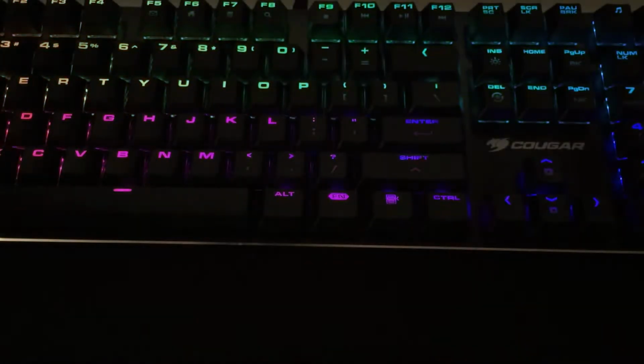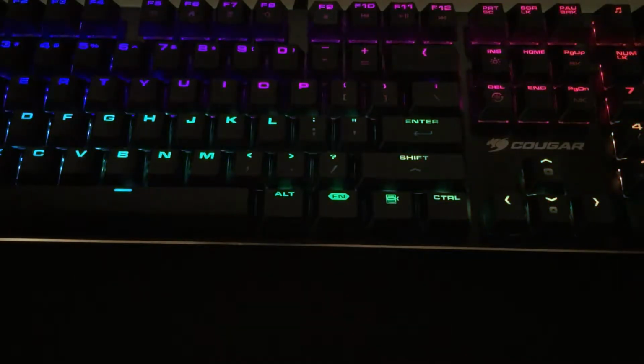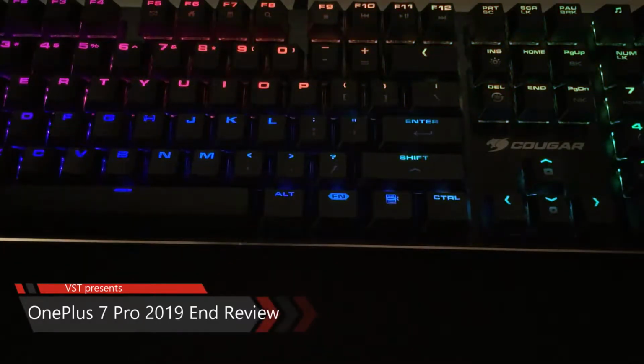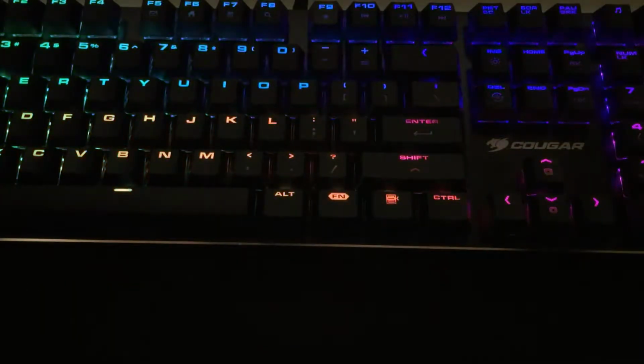Hi guys, VST here, Velian Speaks Tech, and today I want to speak about using the OnePlus 7 Pro almost at the end of 2019. So my experience so far, I think I have it for almost like 3 months. So let's review the OnePlus 7 Pro 3 months later.